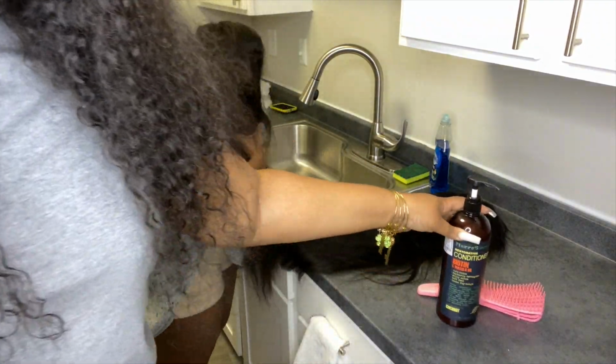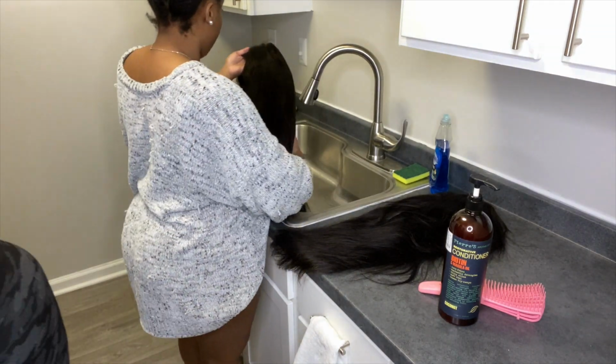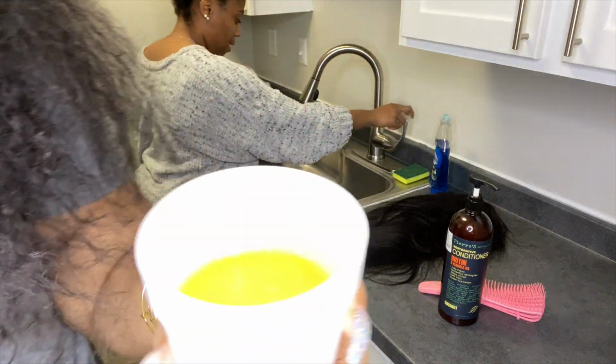This is the method that she does. So I'm just going to do conditioner. The hair's already detangled.